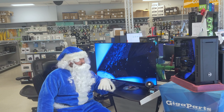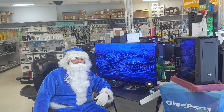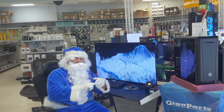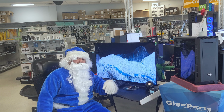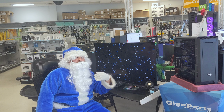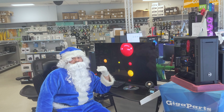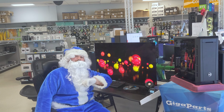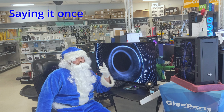For instance, this 4K OLED display that is FreeSync compatible, G-Sync compatible, 120 Hz, and HDR. This display is likely to be at the very top of any gamer's list. Available in 3 different sizes. That's going to be 48 inches, 55 inches, and 65 inches. And 10% off right now at GigaParts. Of course, while supplies last.